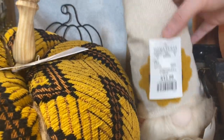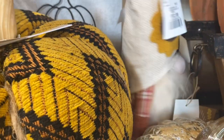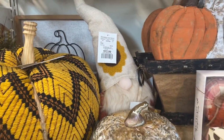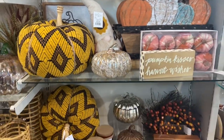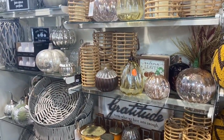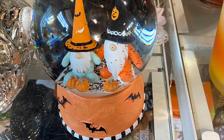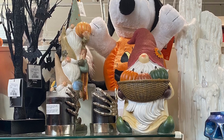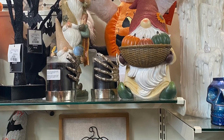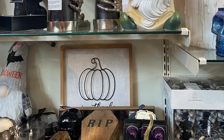This gnome here, $12.99. I was seeing if it was yellow, but no. Just the hat with the sunflower was the only yellow part. It was cute though. They had candles, great baskets there. And they had some great snow globes for Halloween. Great detail. There's the gnomes there and the bats below. There was Snoopy, more of the gnomes, the plastic ones. Put them inside or outside.